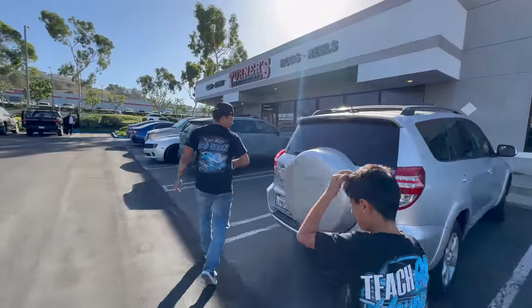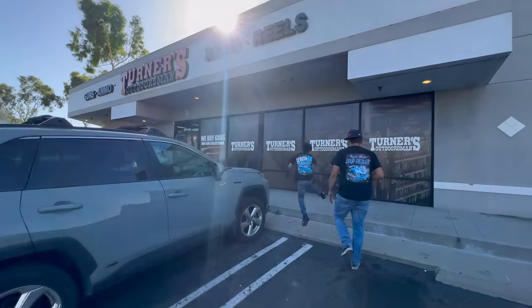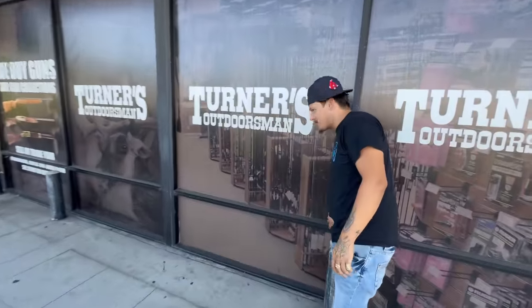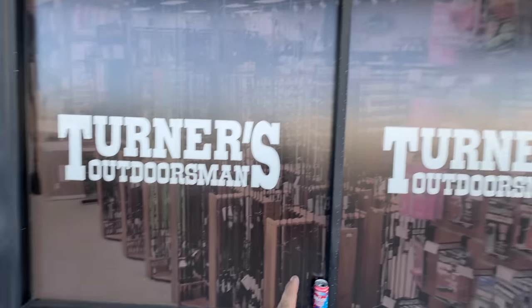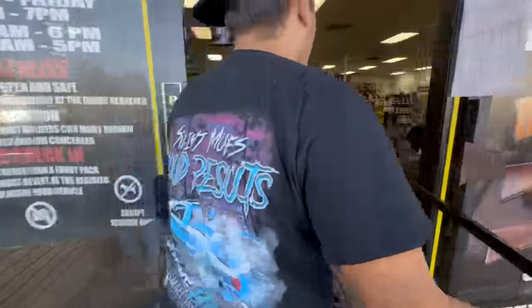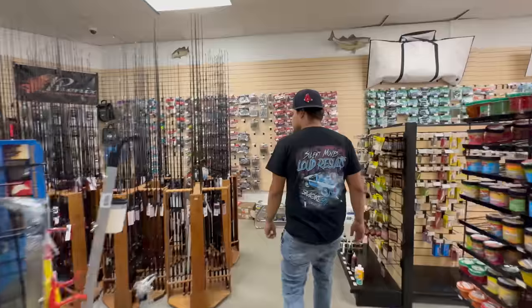All right, guys. So, while we wait, there's actually a store here called Turner's. Outdoor men's, and Weto said they sell a little bit of different stuff, and he said they even got fishing stuff, huh? Oh yeah, they do. Look. The store is big. This is inside, no? All right, guys. They said no photography. Okay, bye. All right, guys. They said no videography, so we're gonna keep you guys on the down low.